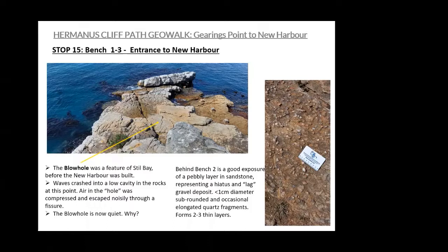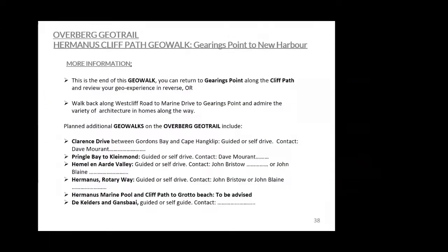So that's been a fairly short discourse. We come to the end of this, and you can return along the cliff path and review your experience, or you can walk back along the road and have a look at the architecture, and then make plans to take on one of the other tours which we hope to have available for you. Thank you very much.